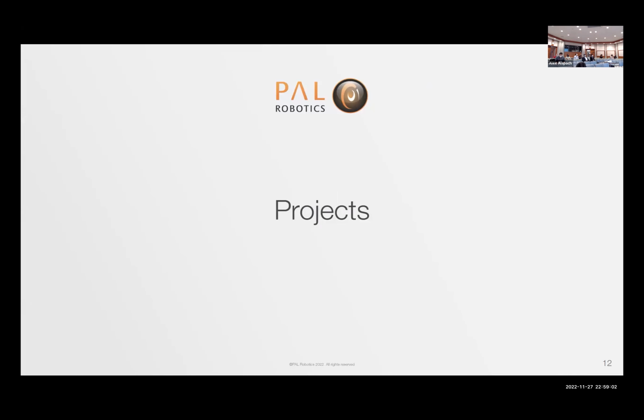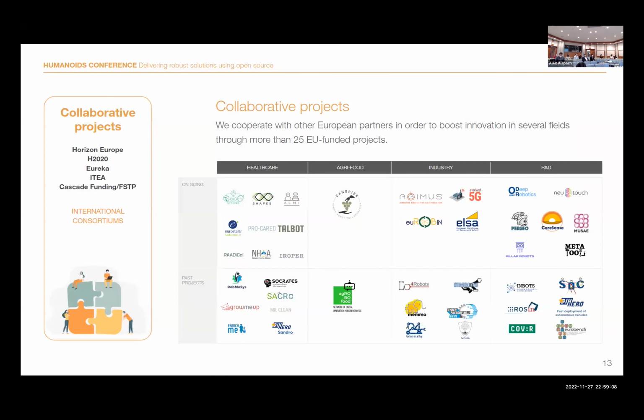How can we do this? Obviously, we are not doing this alone, so it's thanks to different projects. Here we did a kind of categorization of the different projects that we have. Mainly they are European projects, but not only European. I'm not showing here the internal private projects that we have, but here you can have an idea about the different projects that we have in Europe, based on healthcare, agri-food, but mainly industry and research. So these are the projects that allow us not only to receive funding, which is not our purpose for this kind of collaboration, but to collaborate with the community in order to develop something together.